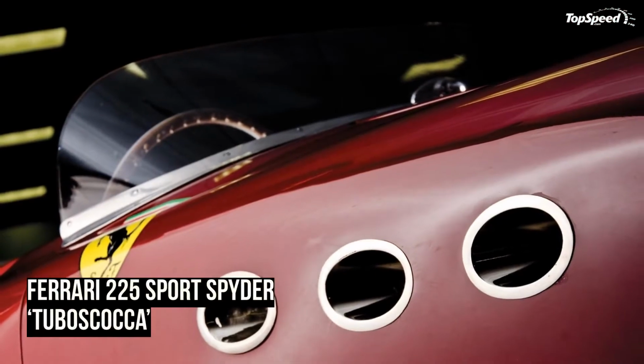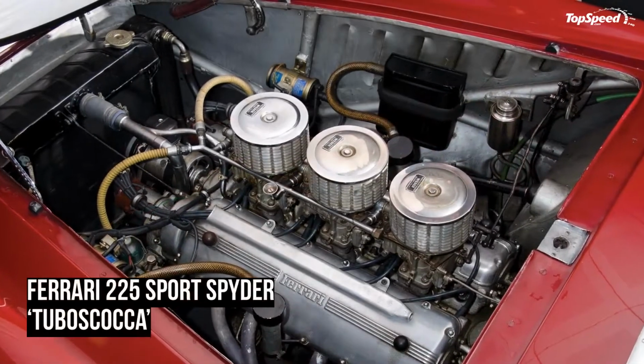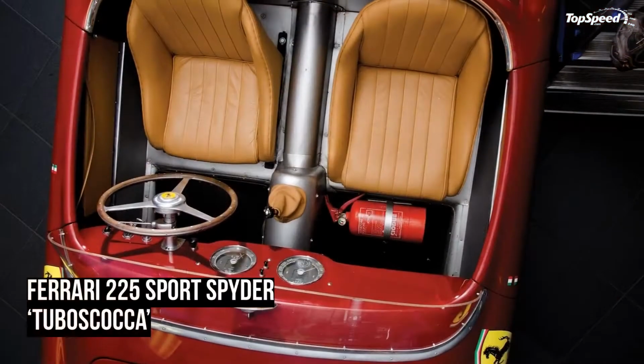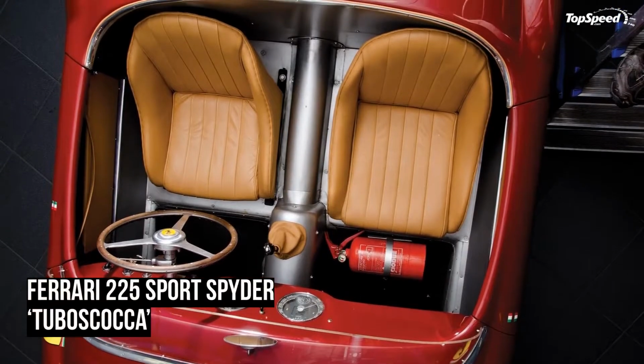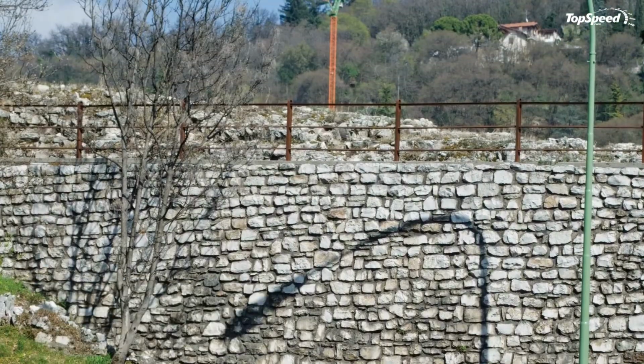Even rarer is the 225 Sport Spyder Tuboscocca, whose body was manufactured by the esteemed Alfredo Vignale. Not only is the body very much functional for racing, but it also screams sheer elegance. What's even more impressive is that only 12 of these 225 Sport Spyders ever existed.